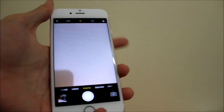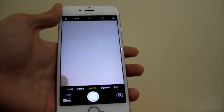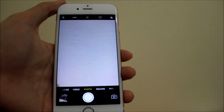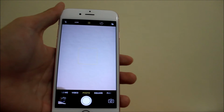First is live photos, which I've briefly talked about. It's not special, it's just a GIF, obviously. It's hardly a new idea also. Although the integration here is impressive thanks to the integration between this 3D touch display and live photos.